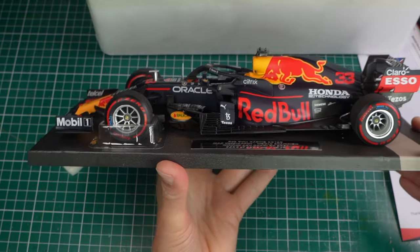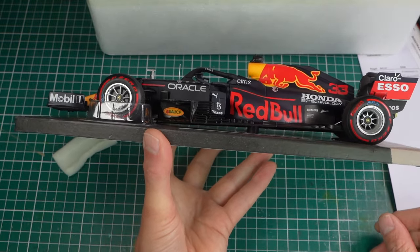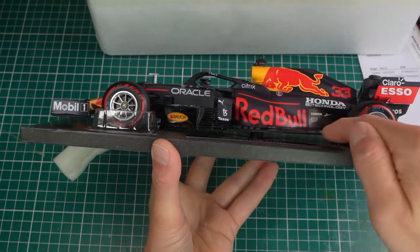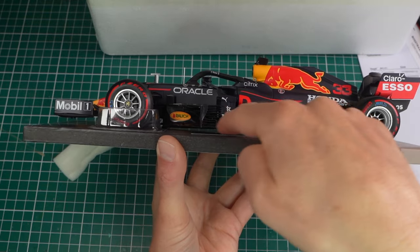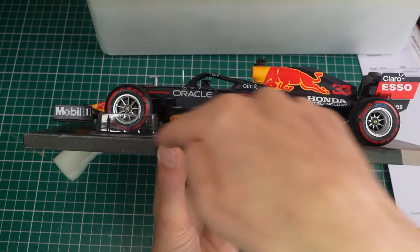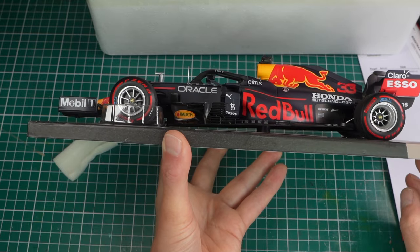It stands like typical Red Bull Racing in this first hybrid era, with a low front and a high rear, and you can see the rake, like this triangle shape under the car. That's typical Red Bull Racing.